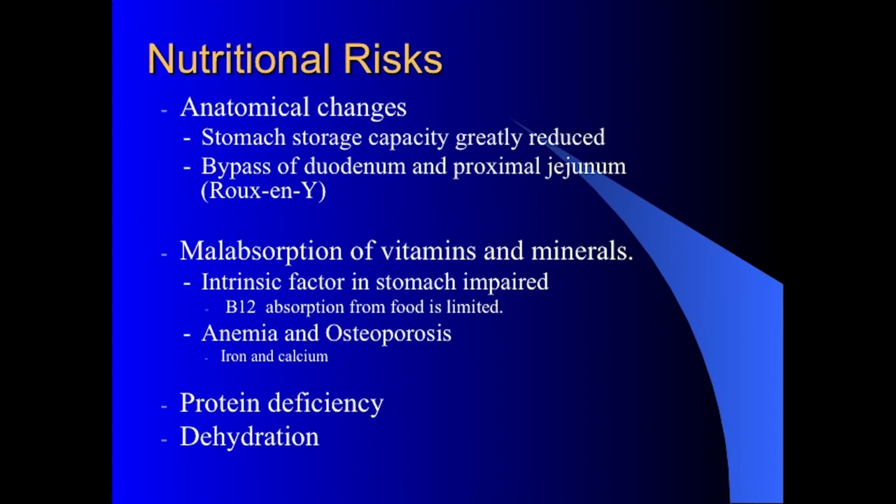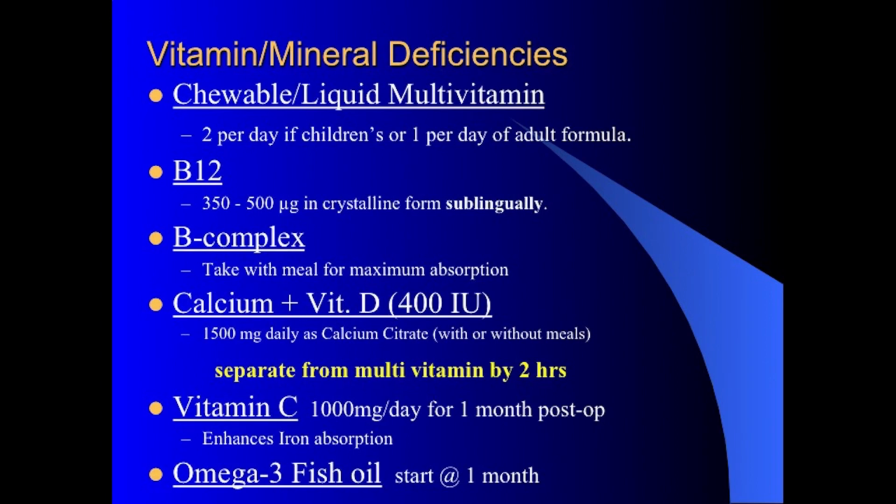This can put you at risk for anemia, iron and/or vitamin B12 deficiency, and osteoporosis, weakening of the bones that arises with decreased calcium in the body. Risks of protein deficiency and dehydration can also occur due to the stomach only being able to have so much at one time. Now to review the vitamin and mineral supplementation that is required post-operatively to prevent the aforementioned complications.